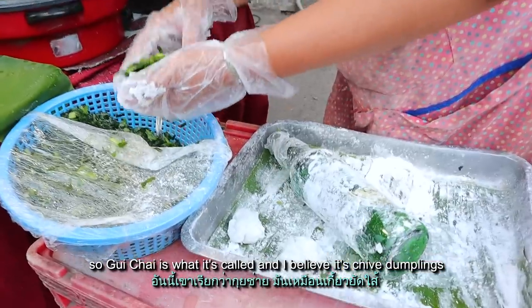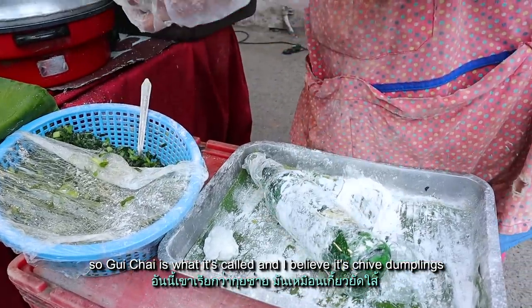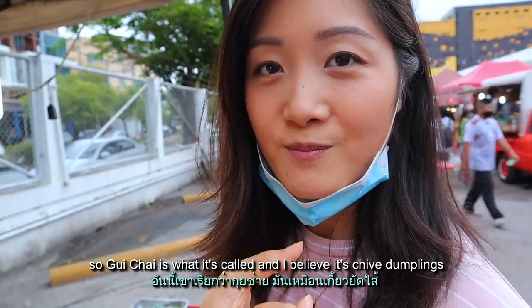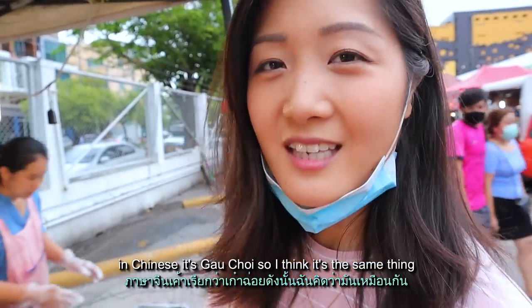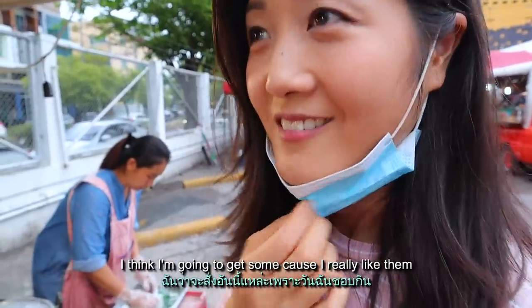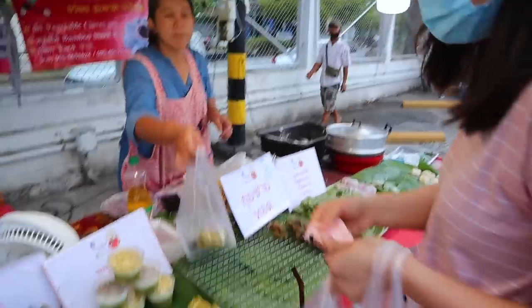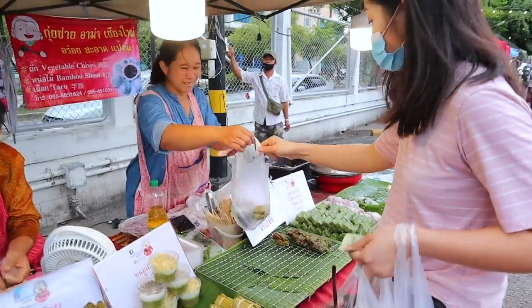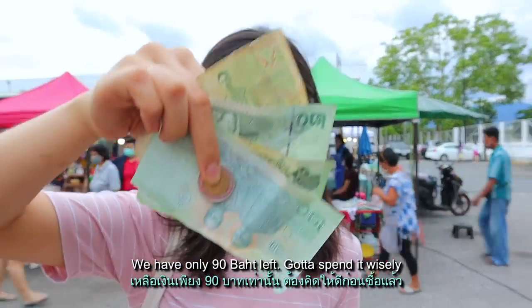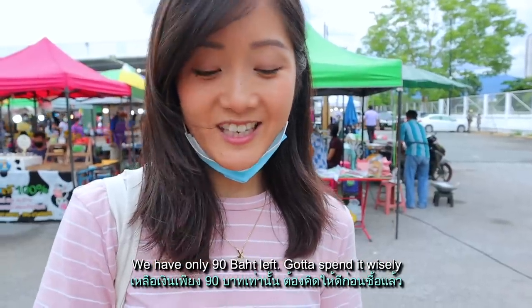Guai chai is what it's called, and I believe it's chives, like chive dumplings. In Chinese it's gao chai, so I think it's the same thing. Okay, I think I'm gonna get some because I really like them. We have only 90 baht left. Gotta spend it wisely.